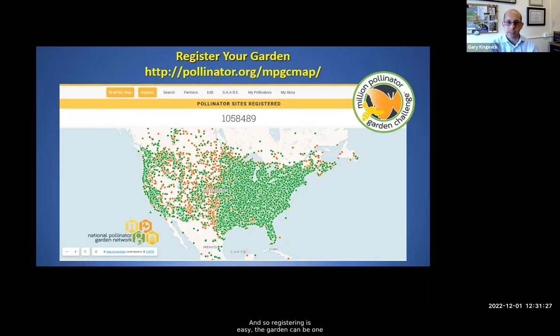And so registering is easy. The garden can be one in your backyard. It could be a garden planted at a school, and it could even be a garden on your corporate landscape or at places of worship. Any of these gardens can count as a pollinator garden registered on this map.